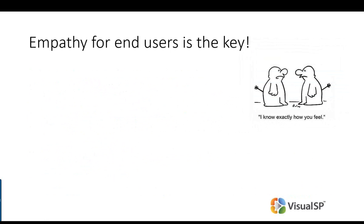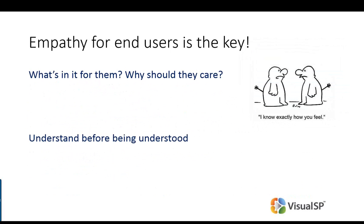Here's number one thing on this. Empathize. Empathy and not sympathy. Empathy. This is not a psychology class. Yes, I understand that, but it really is psychological, where you have to really get into the user's mind and understand what they're feeling before you can empathize with them and understand why they should care, what's in it for them. Understand before being understood. I think that's a life lesson that I've learned, that I've benefited from, and it applies the same over here as well.